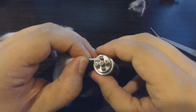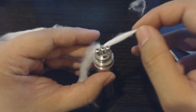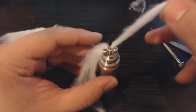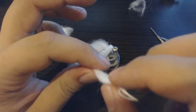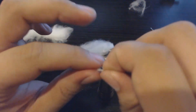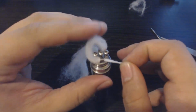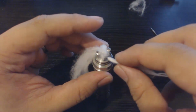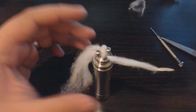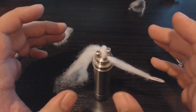Anyways, the point is to thread one coil first. We're working on a Valkyrie over here, and then bring it over like so. Once we get up to this point, we're just going to cross over the middle post, and then thread on through this coil over here. Hopefully we get through this smoothly so I don't look stupid on camera. Okay, so there you go. You can see I hardly have any cotton compared to your average cotton setups.